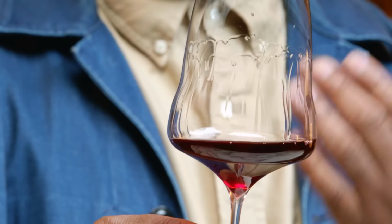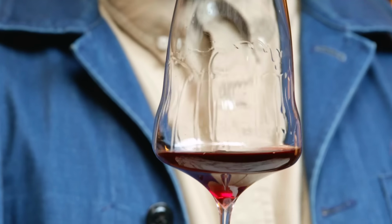You hear people talk about legs and they're like, oh, look at those legs. Basically those are the teardrops that fall here. And what that can actually tell you about is viscosity. Alcohol can translate to texture on the palate. So I can look at this and I can swirl, and basically you want to see how fast the legs drop. The faster they fall, the less alcohol. The slower they fall means the higher alcohol. So it's really just about evaporation.